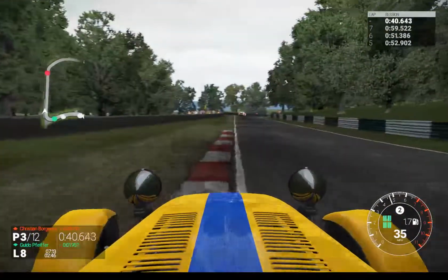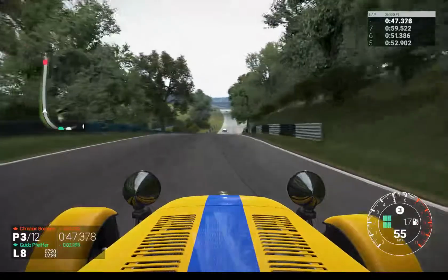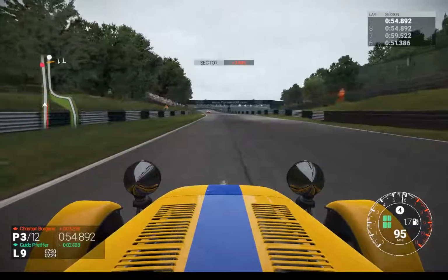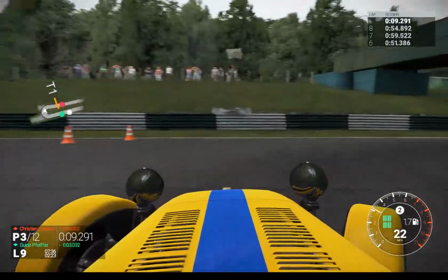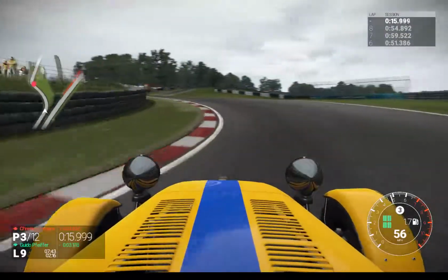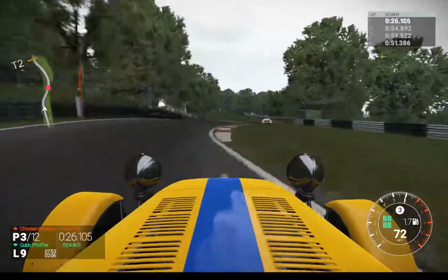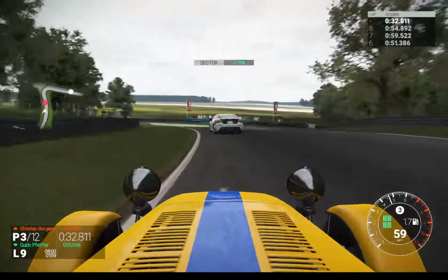If you were trying to leave the bollards intact that are there at the start of the race, that section would be considerably harder. But I don't, because the game doesn't penalise me for it, so... There we go. 2:32 to go, so about 3 laps left. Lots of tyre marks left behind by me there. Come on, we can't. Ooh!